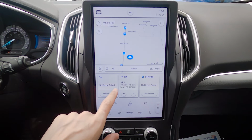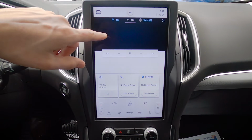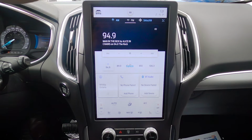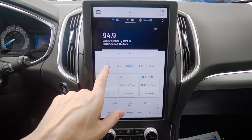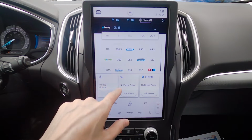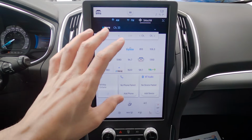So let's swipe up for a second, and we're going to click on our radio along the bottom there. So as you can see, we can change between either AM, FM, SiriusXM. If we had our phone connected and other things, those would also show up as available sources. But if we look at available presets, we did change it so that we had even more preset pages there. So we've got up to 30 individual presets, which are a mix between AM, FM, SiriusXM, etc.